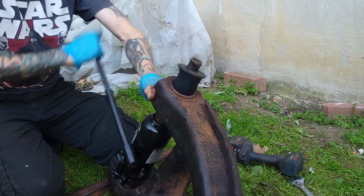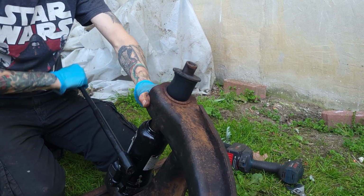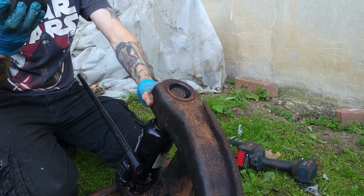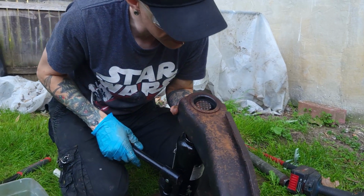And then I wonder why my wrist always hurts. Yeah. It's not from doing this. It's from doing this. Oh, look at that. Hell yeah. I guess this bushing wasn't so horrible, but it's still cracked. Yeah. Now we gotta get this metal out somehow.